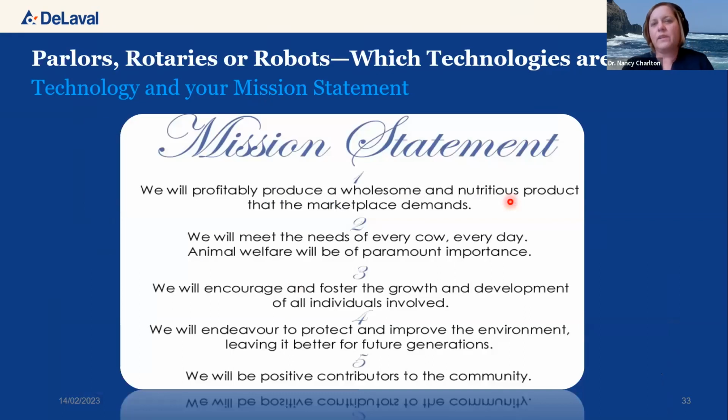Technology is nothing without good mission statements and cultures on these farms. This was at NMC 2 weeks ago, funny enough, from a farm that I grew up fairly close to. And I love this mission statement. We all have to remember we're producing a wholesome and nutritious product, and the consumer no longer is asking us nicely. It's a demand, no questions asked, working hard every day to meet the needs of every cow.